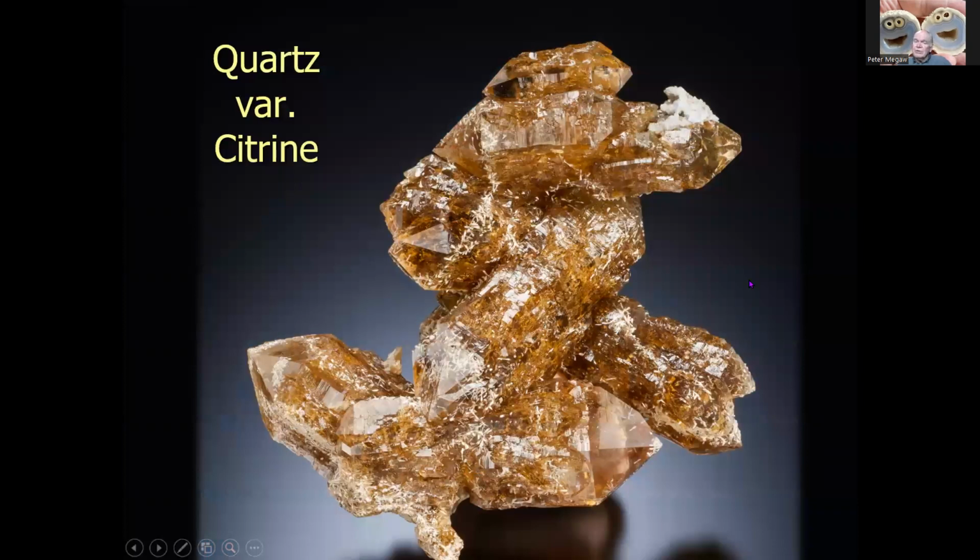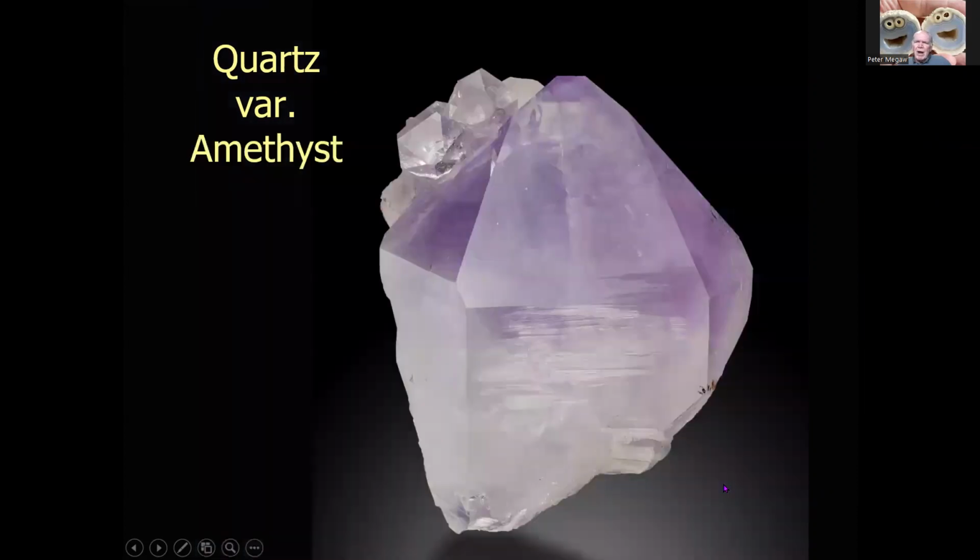You do get true citrine in a number of these localities. This is from Charcas. That's a cabinet-sized specimen. Very, very glossy, very nice saturated orange-brown color. And in many cases, you do get amethyst as well. Tasco and Santiago are probably the most famous for this style of hunky but very limpid amethysts.